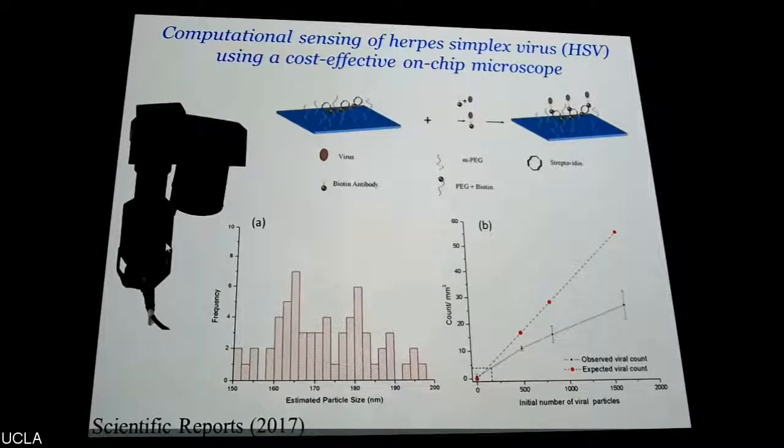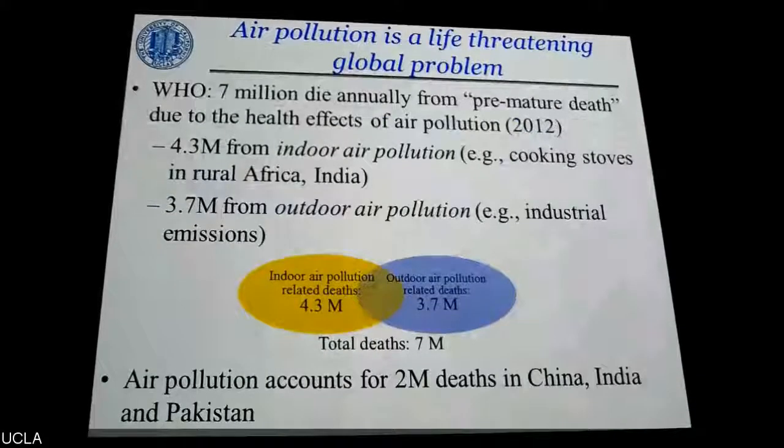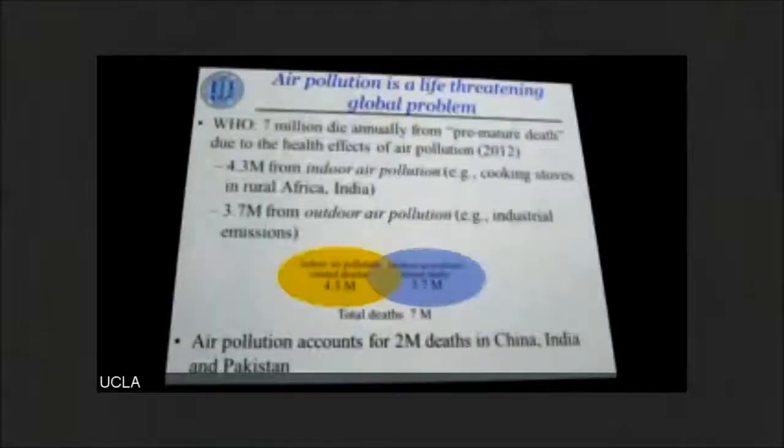And now we're actually pushing the same platform for looking into air pollution. This particle counting technology is very versatile. It's very accurate, it has a huge dynamic range, it's affordable, and it's very compact. So we're thinking that it's going to be also very useful for accurate, sensitive, and at the same time cost-effective screening of pollution. It's a huge problem, unfortunately. We're losing about 7 million lives every year due to negative effects of air pollution.